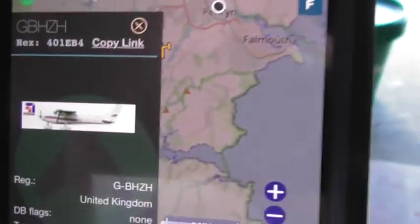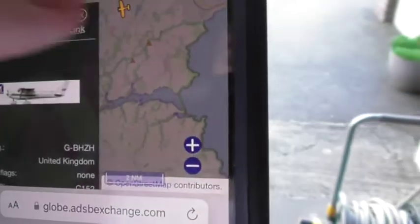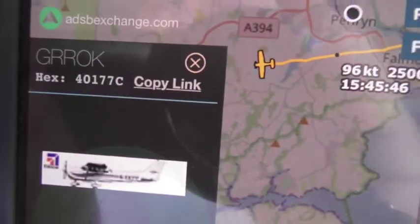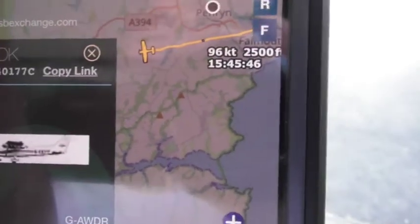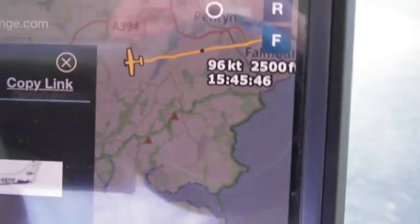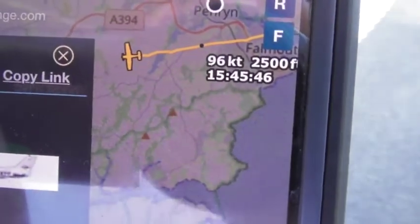Look at the planes we've got coming up. It looks like we've got another Cessna. Oh, this is the one that's based at Newquay. I think we might have to go and see that one in a minute. The registration here was G-RROK. Obviously this is the plane we saw the other time. But I can't hear where the other Cessna is anyway. There he is.